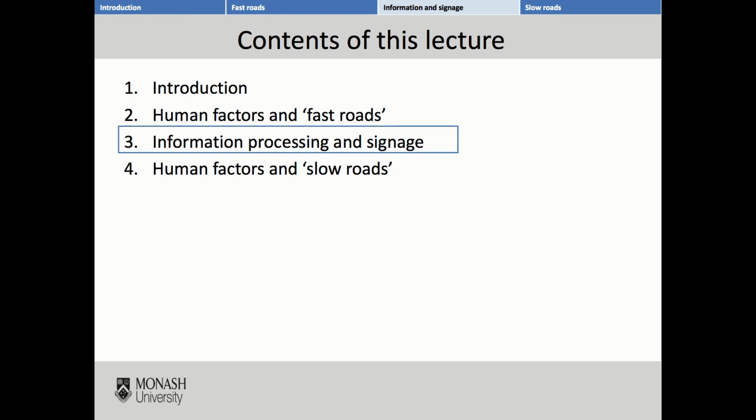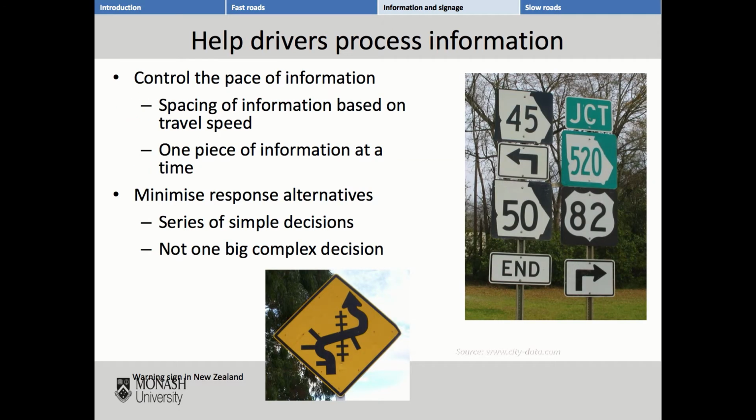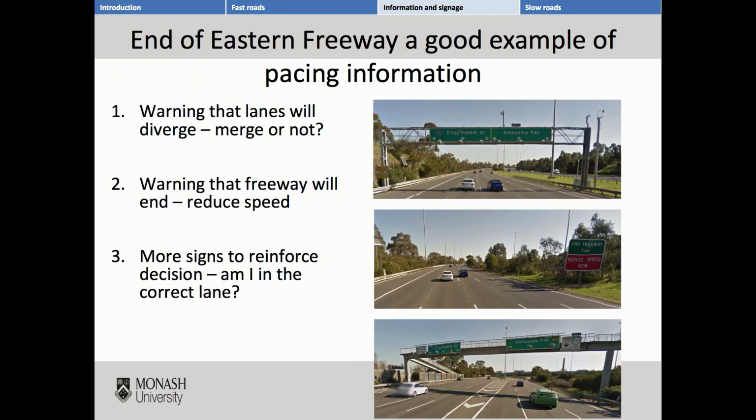Easy as possible to deal with on the road. And this brings us to how human minds process information, in particular signage. There are some obvious things here about how much signage we can process at one time and how those signs are laid out. So we need to control the pace of the information, and we also need to minimize the need for the brain to make certain responses, even if they're not decisions, it's responses to that information.